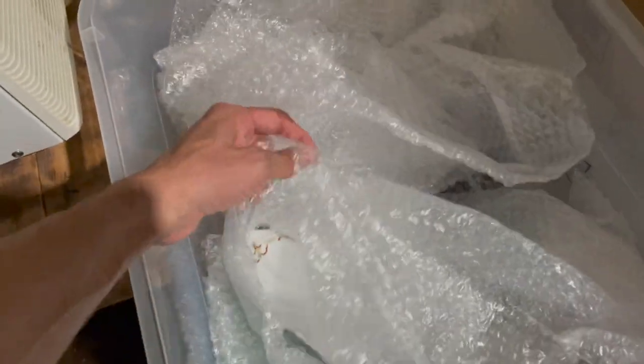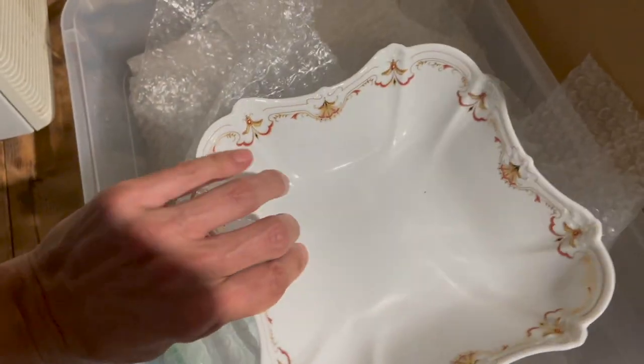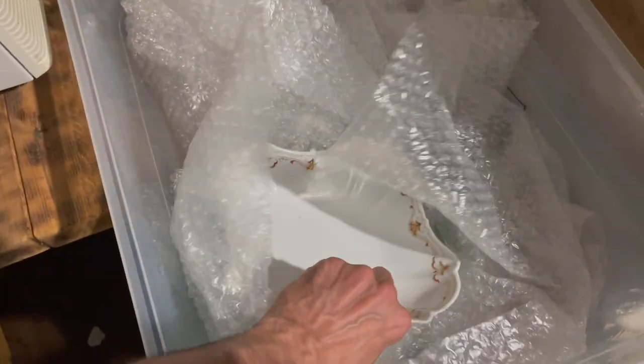Here's some porcelain. Ooh, geez. Porcelain, I forget where I got that from. It's made in Germany. That's beautiful. I love the square bowls. So this is a lot of larger items. Some uranium glass.